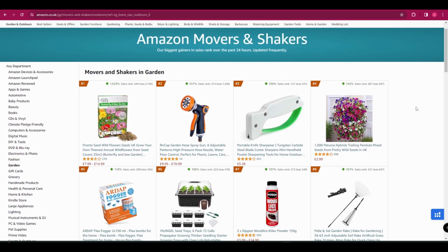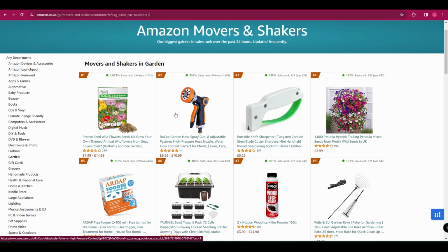One of the things you need to take into account is that some of these items will be seasonal, like these seeds over here. These are going to want to be planted in the springtime, so the sales will be up in the spring. So just remember to think about that when you are picking product. You mostly want to be looking for evergreen items.